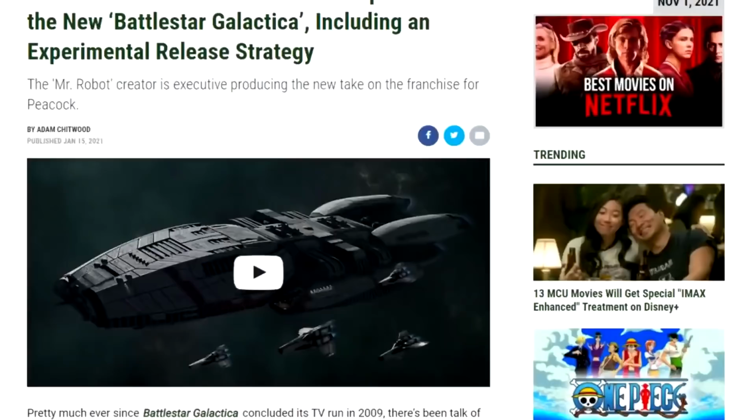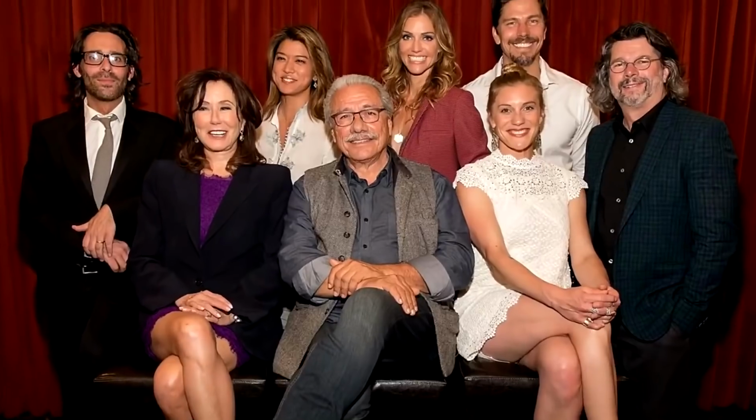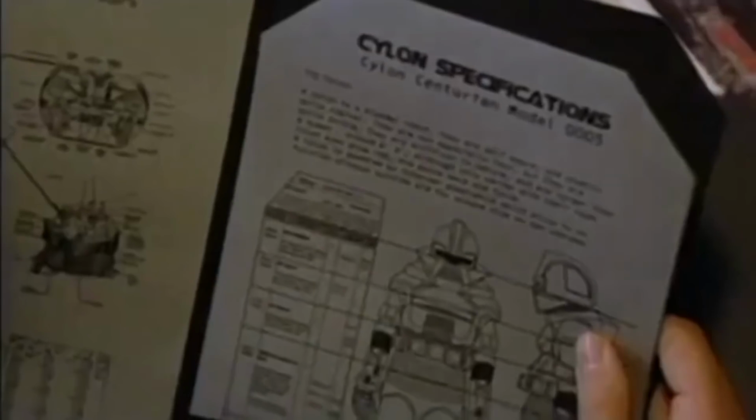With rumours of a new Battlestar Galactica film and possibly a series coming out, we decided to take a look at the 2004 reboot and try to understand why it did so well and how it might be a hard act to follow.